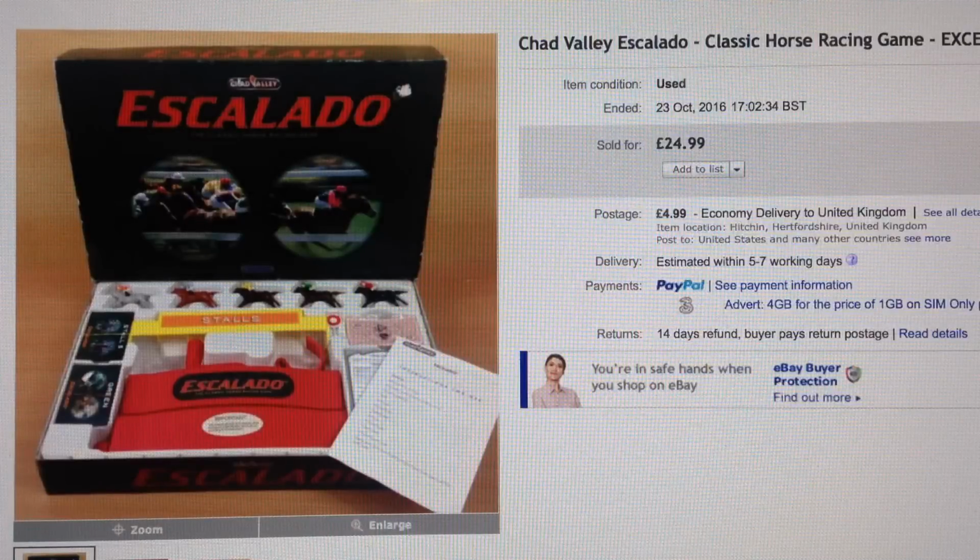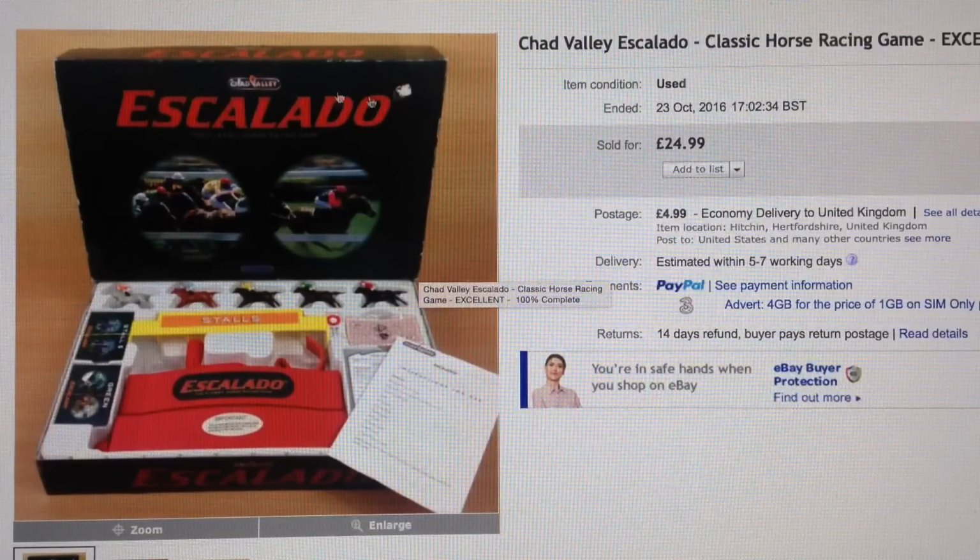What have we got here? Oh, an Escalado. I sold that for $24.99, which isn't bad. It's not the top end of what you can get, but this one had condition issues. The box was really bashed. A couple of little issues on the contents, but it was complete.